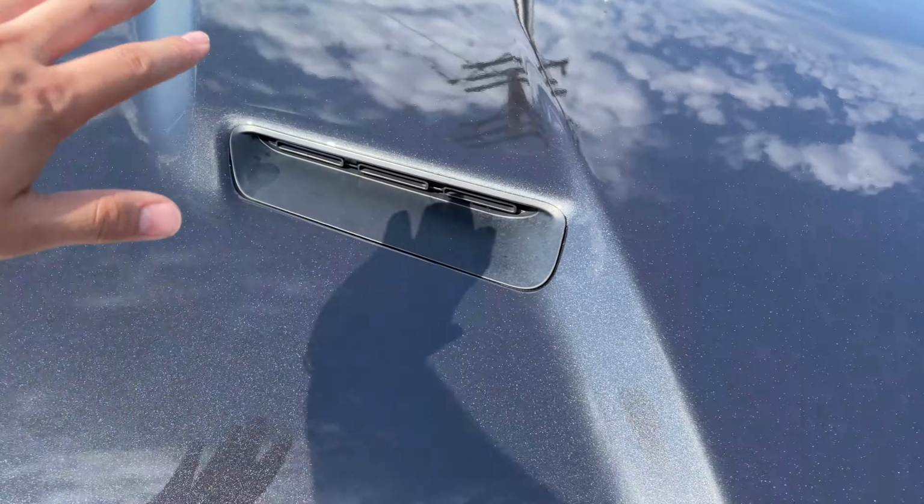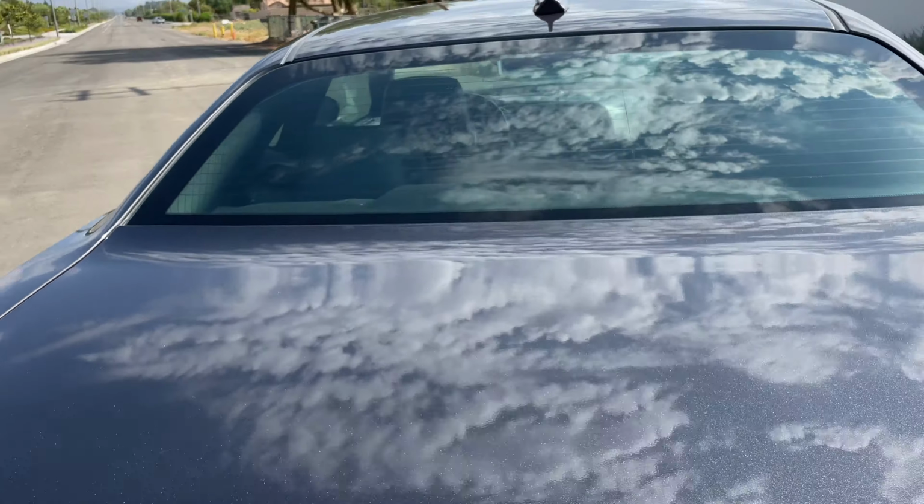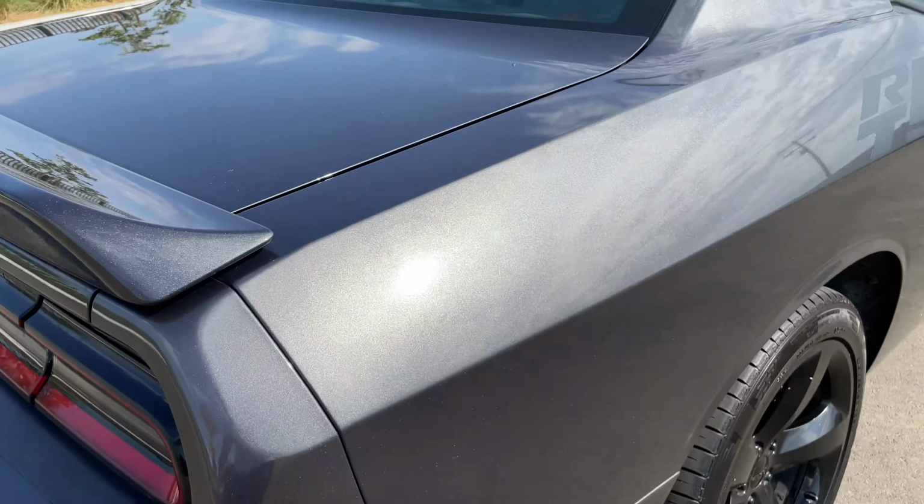So I'm showing you guys what it looks like now. The stripes were taken off from just the front all the way down. So this is the finished product. It had the stripes, it was all cracked, so they repainted all this too, all the way down, all repainted. But now it's nice and clean. I finally have my car back.